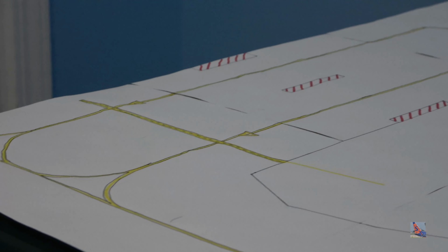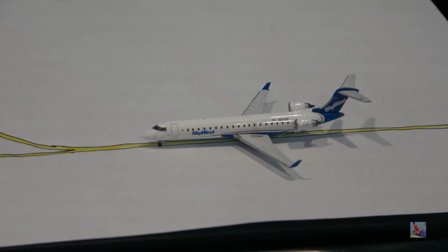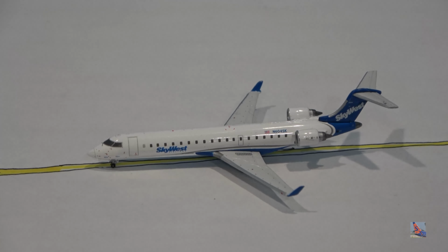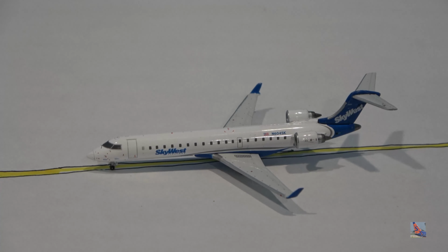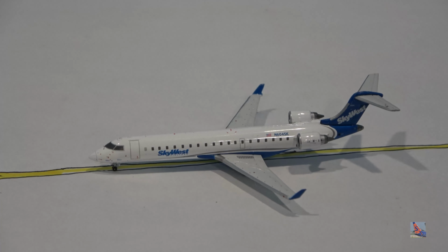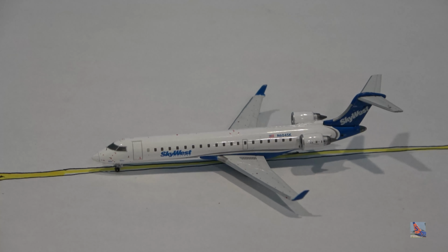over here to de-ice if needed, but unfortunately I don't have de-icing GSC. I'm not sure if any exist in 1400 that are made by any of the big brands, whether it be Fantasy Wings or JC Wings or whatever, but if anybody knows a good link to where I can buy some, please provide that in the comments, and I will definitely look into buying some here in the near future, because I'd really love to showcase a de-icing scenario without the actual de-icing fluid, because I'm sure that's hard to obtain.